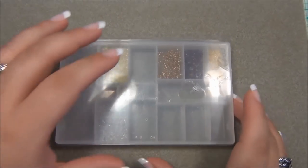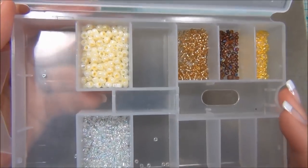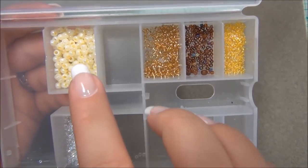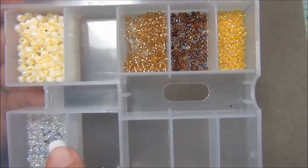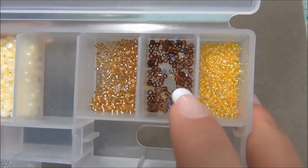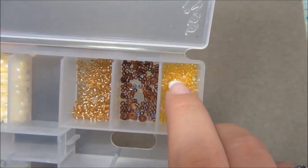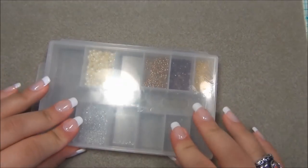So here are some more containers, and this one has seed beads in it. These are so pretty. I love those. I think these are 6 seed beads. These are clear AB. Very pretty. Here's some gold silver lined. Some brown, a mixture of brown. Very pretty. And yellow. Those are gorgeous too. Okay. Those are pretty. And here is another container.